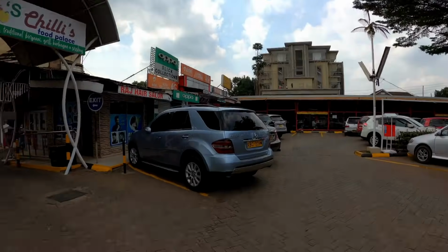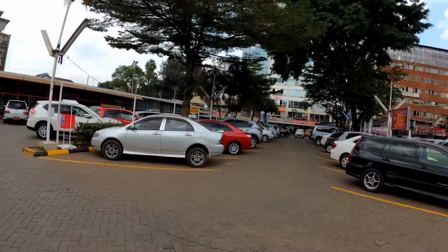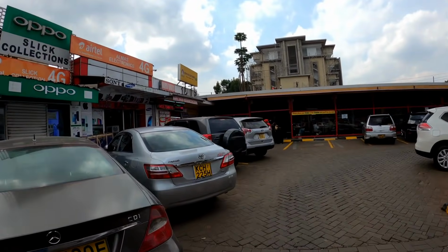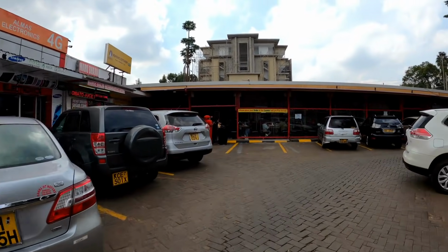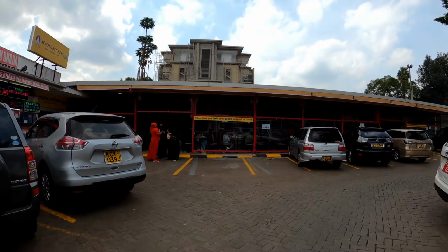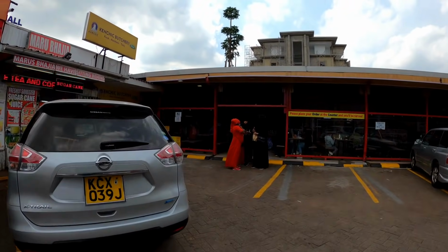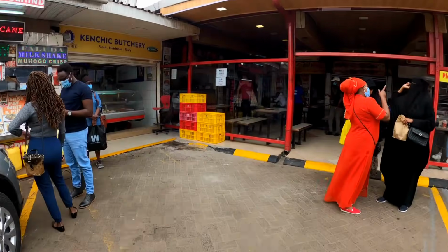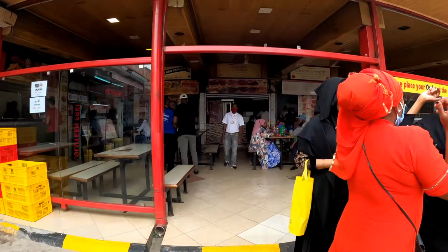Chili food place. So if you're a fan of chili, I think Parklands is one of the best locations for you. This place is known for the best bajias. If you're a fan of bajia, the place is known to have the best bajias.